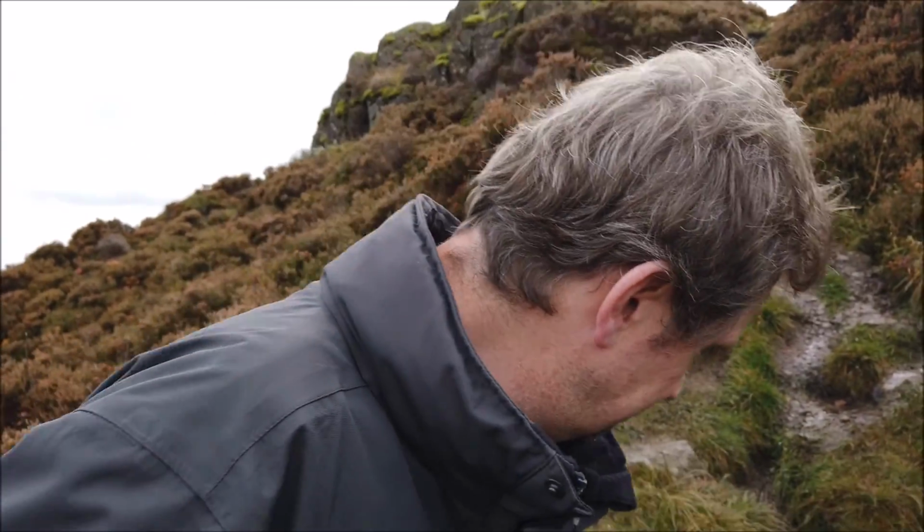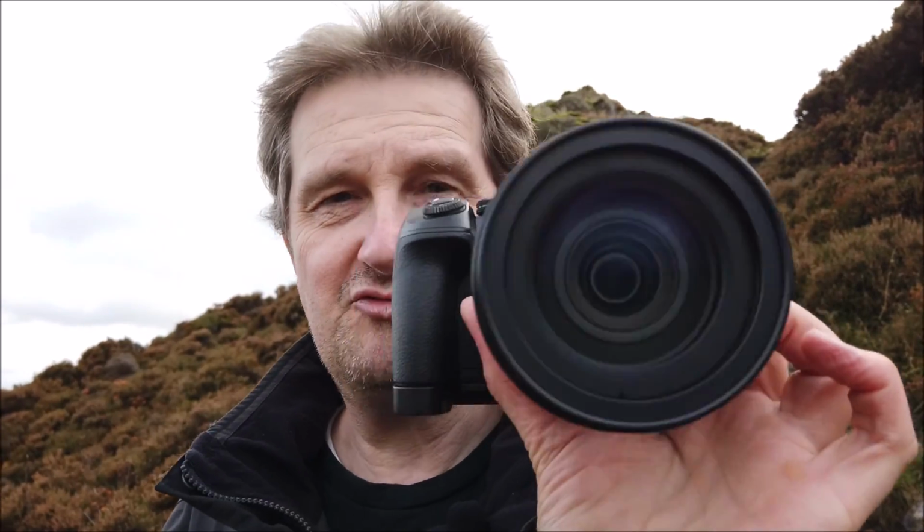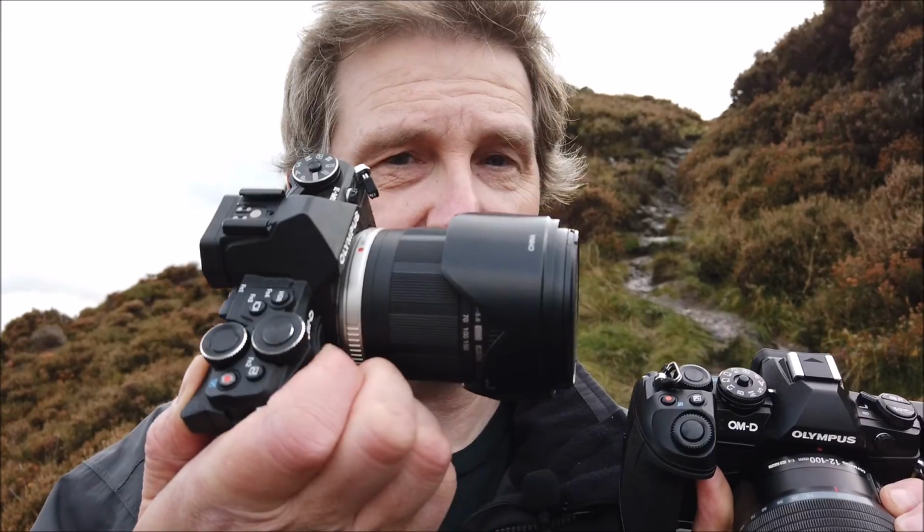Just as a point of reference, I do actually have the Olympus Pro Bodies as well. This is the EM1 Mark III, and then this is the EM5, and you can quite clearly see there is a massive difference between the two. The reason why I've gone for the Pro Bodies is that they are really weather sealed, and therefore no matter what happens in the landscape, I know that I'm covered. So I started with a mid-range body, just to dip a toe in the water, but I have actually gone full hog.